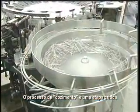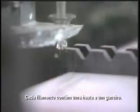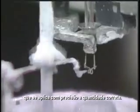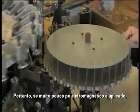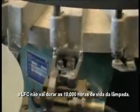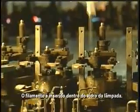Now that the glass of the CFL is complete, the next step is to add the filament. Each filament contains a stem and hook. The hook is dipped in electromagnetic powder by an automated machine that applies precisely the correct amount. The electromagnetic powder is very important in the manufacturing process as it determines the life of the CFL. When the powder runs out, the filament burns out and the CFL no longer works. Therefore, if too little electromagnetic powder is applied, the CFL will not burn for the entire 10,000-hour life of the lamp. The filament is inserted into the glass CFL.